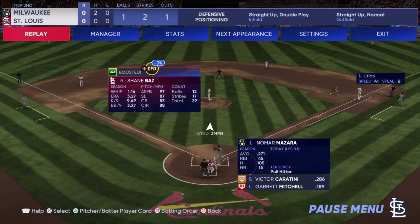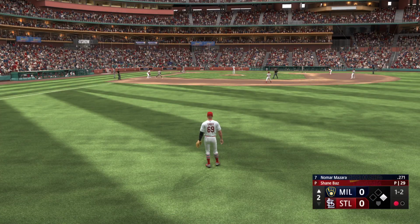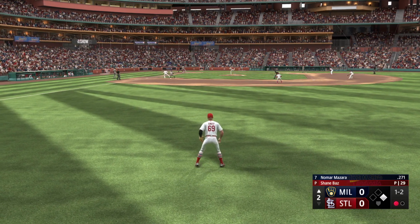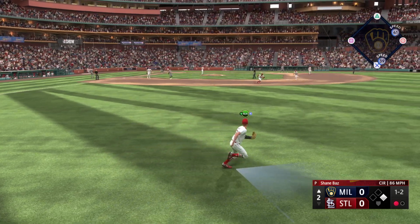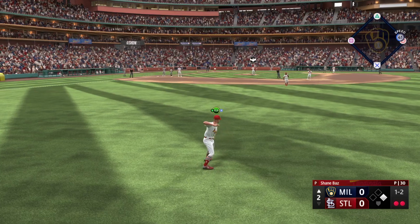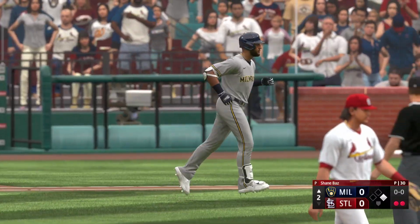We'll pause it here real quick. Milwaukee has 2 hits and no errors charged to St. Louis. So, it did count as a base hit, not an error. Next batter at the plate here that I'll see is Nomar Mazara. 1-2 pitch with that runner on first. Puts one out into the gap here. Easy play for the second out. Lazy throw back in, and there we have it.